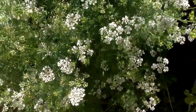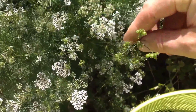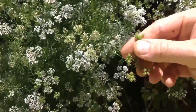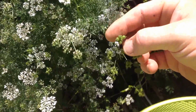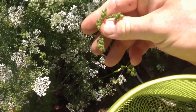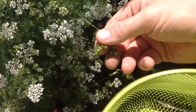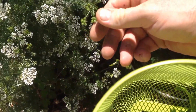Cool. While I'm out here, a lot of people say don't let cilantro go to flower. Well, number one, you'll notice bees love cilantro, so I completely disagree. Number two, here's super cilantro. These early seeds right here, which you can't buy in the store, are amazing. They're the best part of cilantro. They have a different name, like coriander. I think they call it coriander. But these you can eat. They're crunchy and they're great for putting into your food.